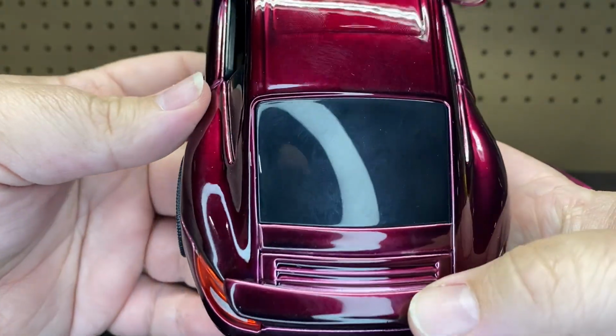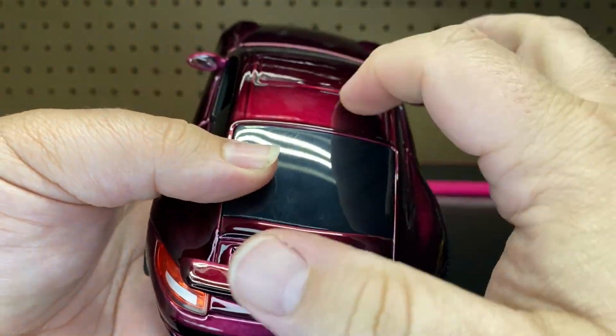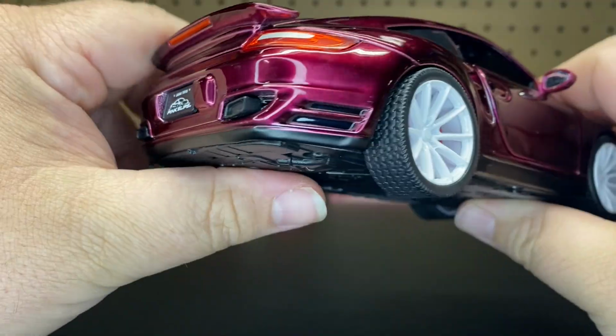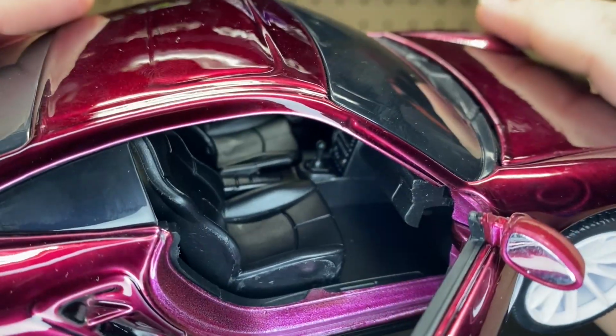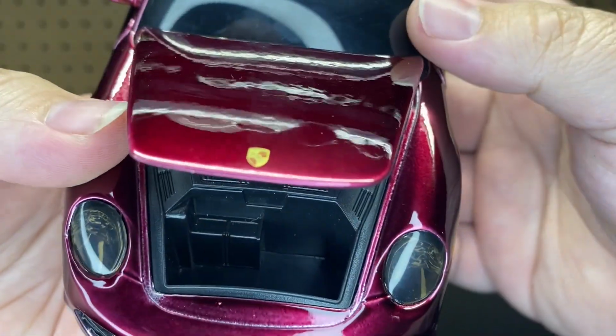They also did smoke out the windows on this one, which look pretty cool. That kind of gives the paint job a better look, because then you have the dark contrast on it, which I think looks really cool. And then the bonnet is up there.